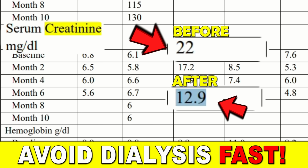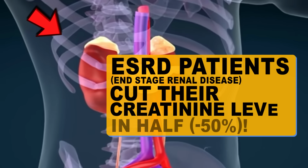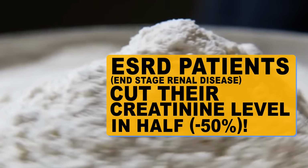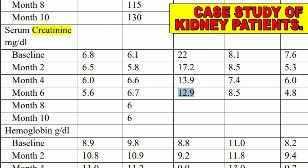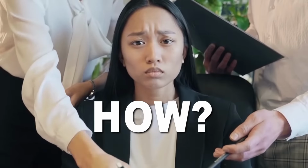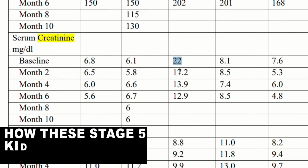This is the fastest, best documented way in which end-stage CKD patients have actually cut their creatinine in half and avoided dialysis. Yes, it really happened. It's in the study. Okay, I know what you may be thinking. How on earth are these patients in stage 5 kidney disease improving their kidney function when your doc said that even CKD stage 3 is like playing poker with a pair of twos?